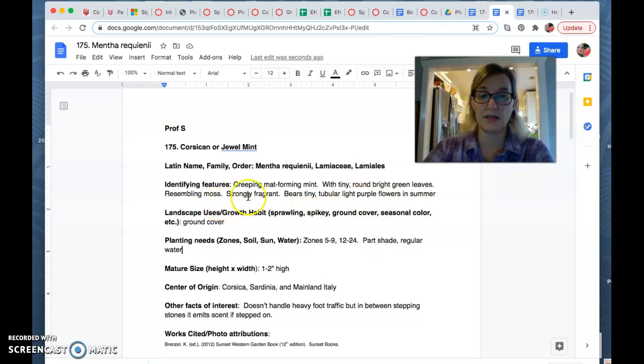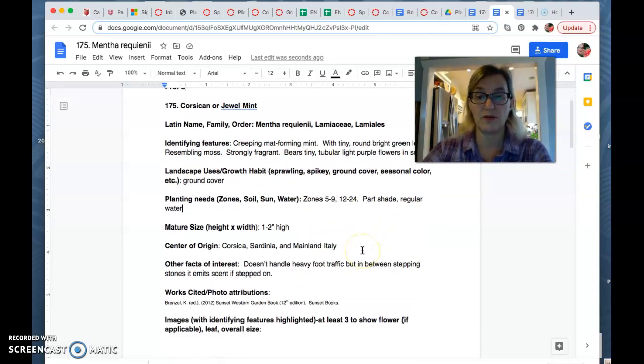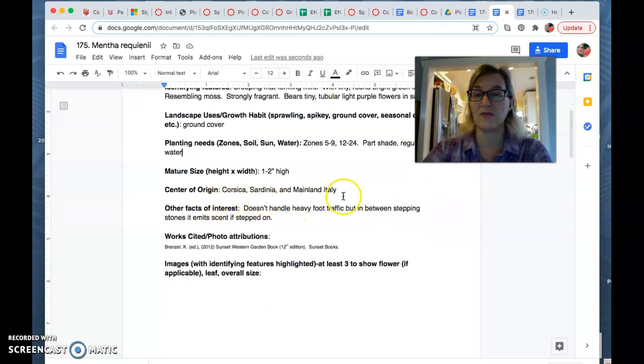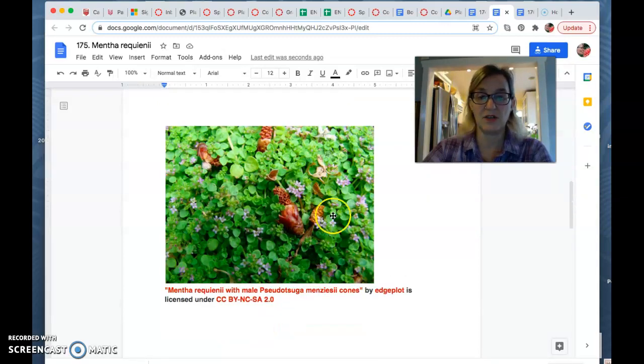It resembles moss, but it's very fragrant. It probably needs a lot less water than moss. Has tiny little flowers in the summer. So it likes warmth, but it can handle a little bit of cold, zone 5. Corsica, Sardinia, and mainland Italy, so it's from the Mediterranean. And then here's a picture of it.